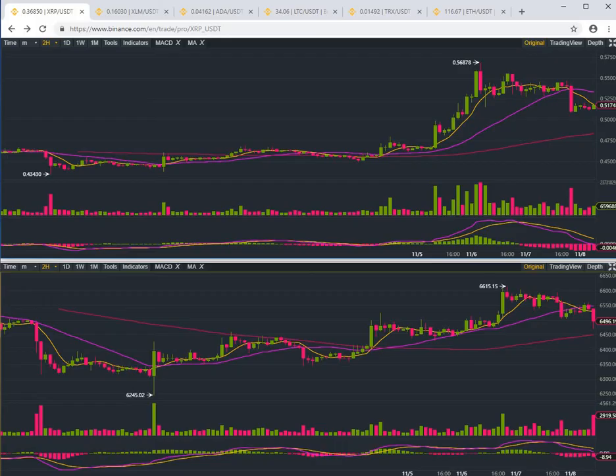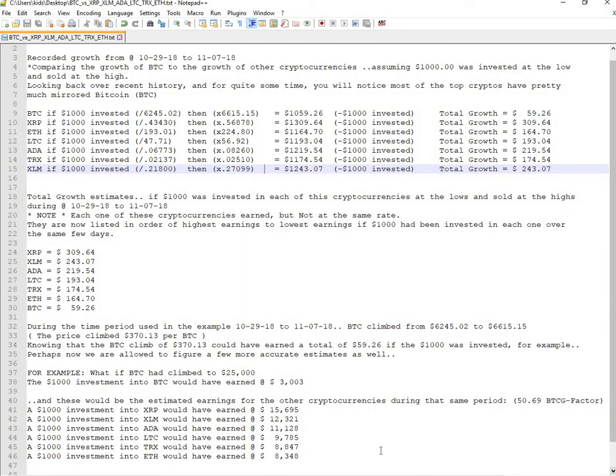And the reason that I did that, and I'm going to make it a little easier for you. Here's a breakdown of what we just did, math-wise. It looks a little overdone, but bear with me. Recorded growth from about October 29, 2018 to November 7 or November 8, 2018, comparing the growth of Bitcoin to the growth of other cryptocurrencies, assuming $1,000 was invested at the low point and sold at the high point. Looking back over the recent history for quite some time, you will notice most of the top cryptocurrencies have pretty much mirrored Bitcoin. And again, you would have made money with Bitcoin.